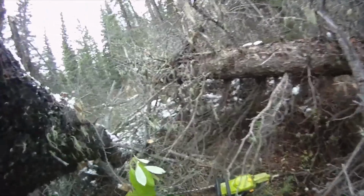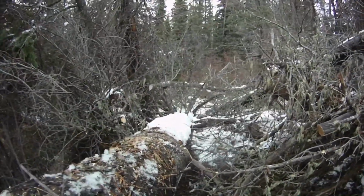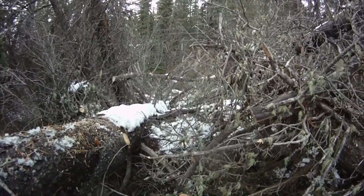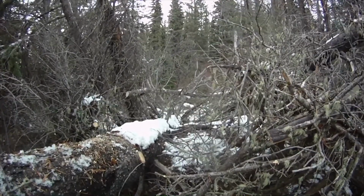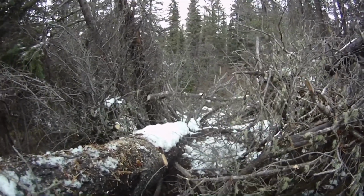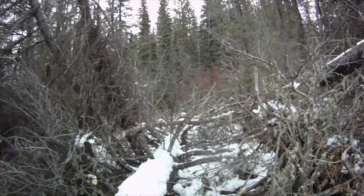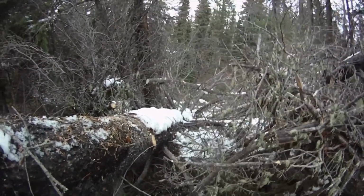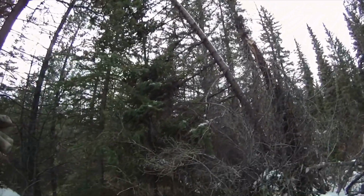I don't know if you can see that, but there's lots of limbs to come off. It's really big at the base, so it's a super heavy tree. Looks like it's been sitting here for a while. So somebody cut it and then never took the rest of it. Looks like they just took the end for firewood. I don't know what's going on here, but there's a bunch of blowdown beside it.